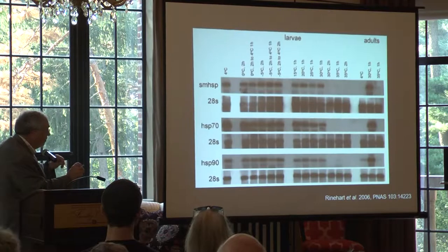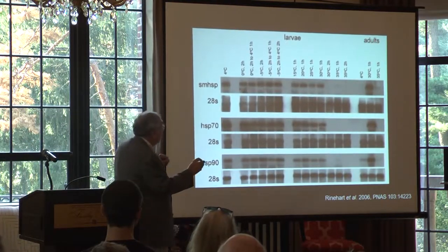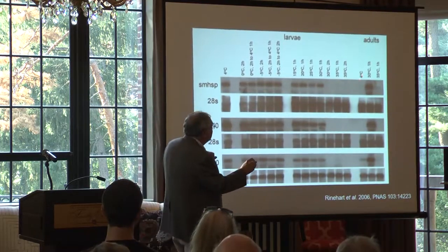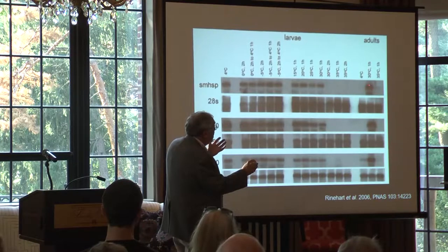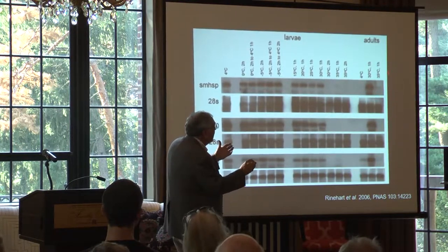This is, again, not something you really want to look at, but let me just walk you through this. These are adults and these are the larvae. The small heat shock protein, you can see at 4 degrees it's not made in the adult. At 30 degrees it is made, then it turns off again at 35. This is sort of a classic heat shock response at high temperature.